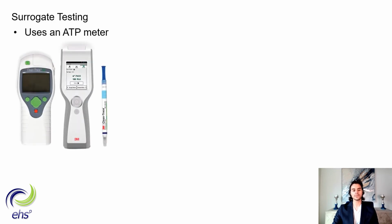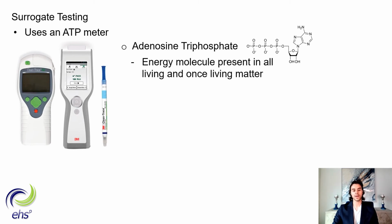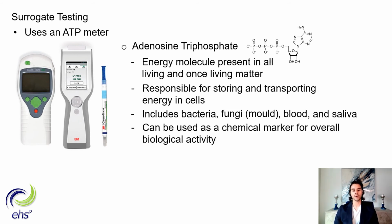This specific type of testing can be done using an ATP meter. ATP stands for adenosine triphosphate. It is essentially an energy molecule that's present in all living and once living matter. It is responsible for storing and transporting energy in cells and includes bacteria, fungi, also known as mold, blood, and saliva. It can be used as a chemical marker for overall biological activity.